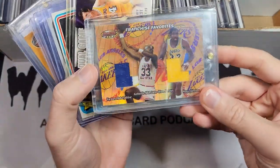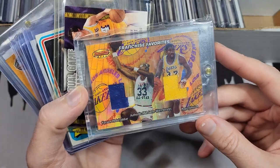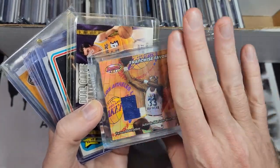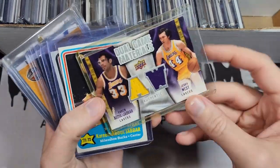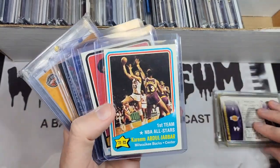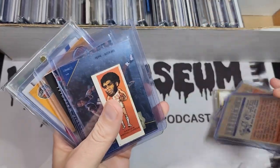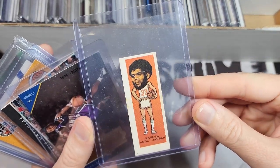Let's start off with this Kareem Abdul-Jabbar Magic Johnson dual, and that Kareem is from some type of an all-star jersey or all-star shorts. That was the main reason I got that. I don't really care so much for the Magic piece on there, but it's cool to have both. Here's another dual, this time Kareem and Jerry West, just a regular relic. I've got a pair of 72 Topps Kareem cards here, and then one you've seen recently, which is this 1974 Sugar Daddy.